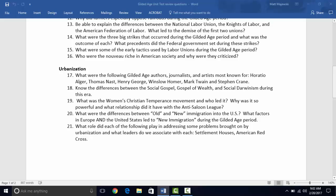In fact, they end up getting really targeted by the government for what were considered radical behavior. The last union you need to know is the AFL, the American Federation of Labor, by far the most successful, run by Samuel Gompers.